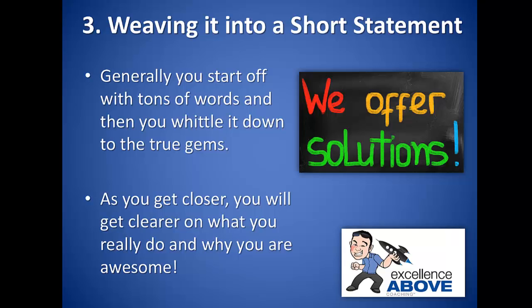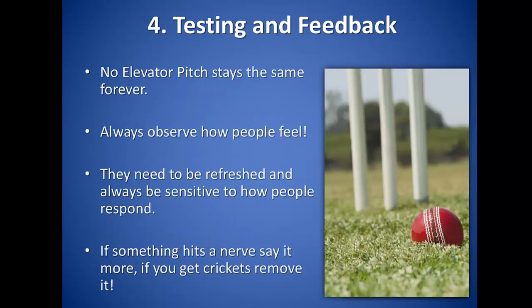So my view is that, be it that you're in business now and you're doing it, or you're about to jump into business, the idea is to just get into it and get really good at it. And here's the reality: no elevator pitch ever stays the same forever, and you really want to keep an eye on how people feel. When it comes to pitching, especially if you're in a business networking environment or you're meeting every couple of weeks, you want to be sensitive to how people feel. You want to keep an eye on the audience.